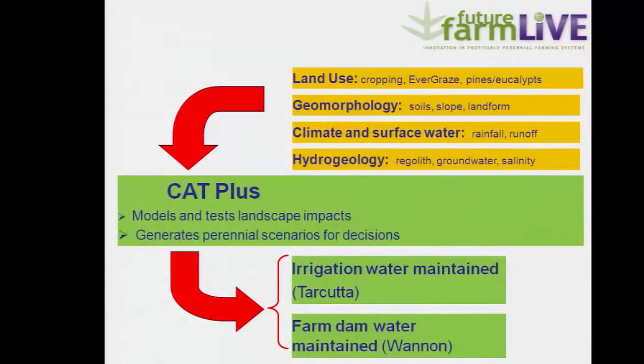The other project that was not mentioned, and was a very important project, is CAT+, which is effectively a modelling platform which brings together land use, geomorphology, climate, hydrogeology and other information, and spits out scenarios and interpretations of the impacts of some of the perennials we might put into the landscape. And in particular, the focus was on evergraze.